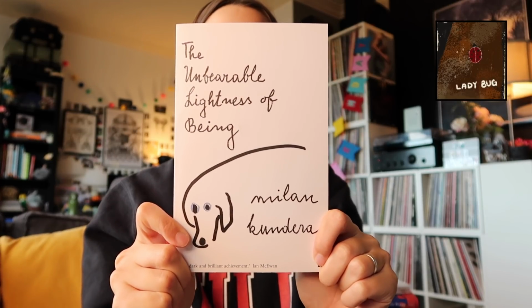Ladybugs are so cute to me, but they are also a natural born enemy to your garden. So this space is specifically for a book that looks cute on the outside, but can just ruin your life on the inside, or at least your week. So for this I chose The Unbearable Lightness of Being by Milan Kundera.